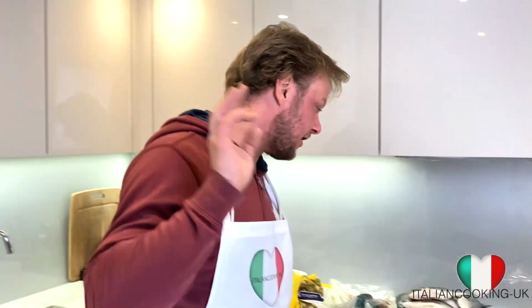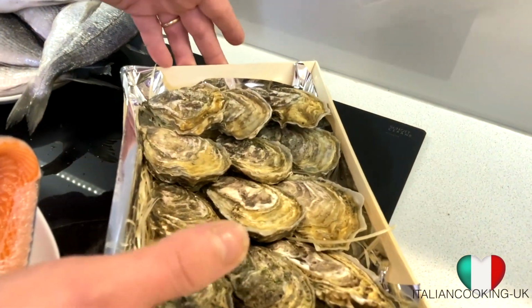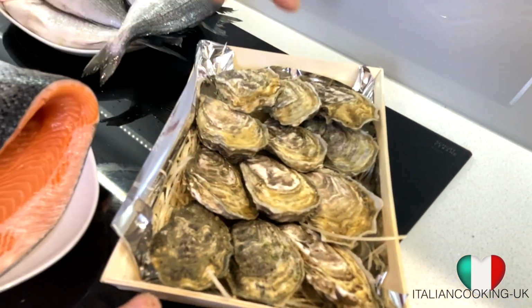Hello guys, how are you? Welcome back to my kitchen. So as you know, we just got back from Billingsgate Market, the biggest fish market in London. And look at this, guys, please come here and have a look. So we got some beautiful Jersey oysters. Guess how much? Just £7.50 for these.